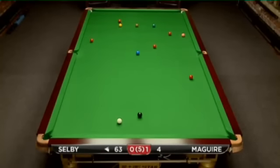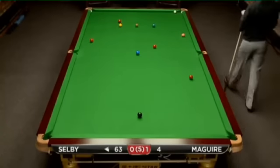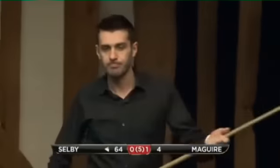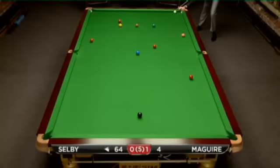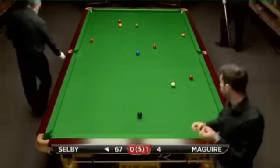Improving the position of two of the remaining reds. One. That was a very good long pot though from Selby. It was actually frame ball, it puts him 60 in front. Only 59 on the table.